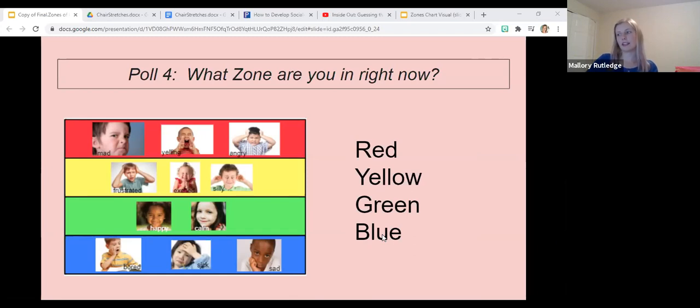I'm just looking at the time we have left, so I'm going to end this poll and share. Most of you all are in the green, some in the yellow, and one in the blue. I feel in between a green and a blue. I have a 10-month-old daughter, so it's getting late at night for me. I'm starting to get that tired blue zone feeling. But thank you guys for sharing.